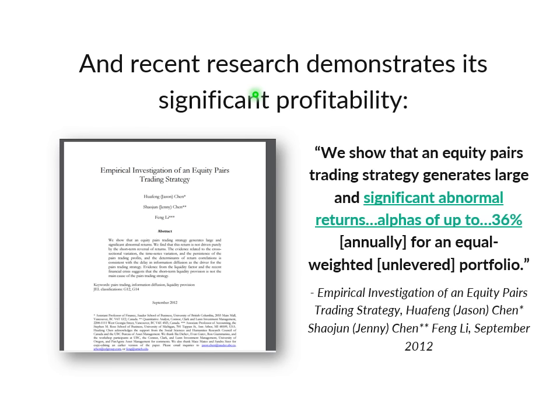So recent research demonstrates significant profitability. We mentioned this earlier in the presentation. It's been backed up by significant academic research of all types, showing that this profitable trading strategy persists, and it's not fully understood why, but it continues to persist. In this study in 2012, they found significant abnormal returns, alphas of up to 36% annually for an equally weighted, unlevered portfolio of long-short pairs trading. And if you put leverage on that, obviously you can increase those returns.